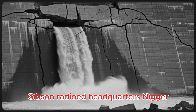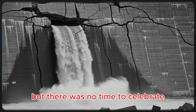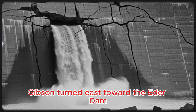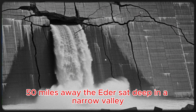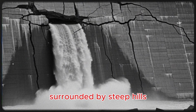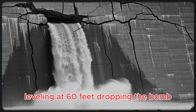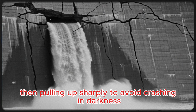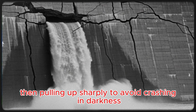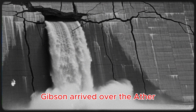Gibson radioed headquarters the code word for success. But there was no time to celebrate. Gibson turned east toward the Eder Dam, 50 miles away. The Eder sat deep in a narrow valley surrounded by steep hills. The approach required diving between the hills, leveling at 60 feet, dropping the bomb, then pulling up sharply to avoid crashing. In darkness, 01:15 hours, Gibson arrived over the Eder.